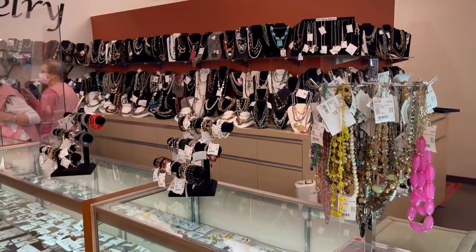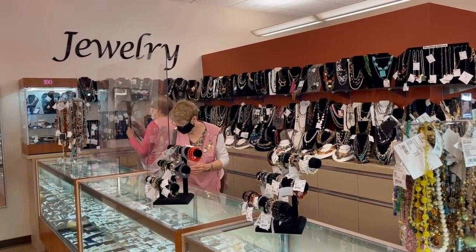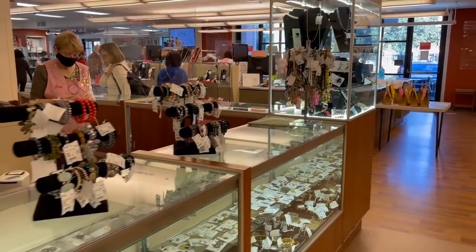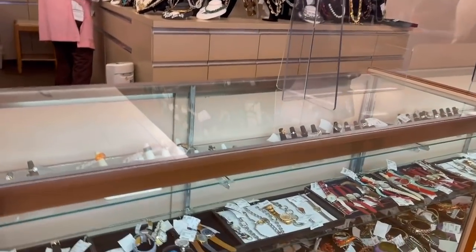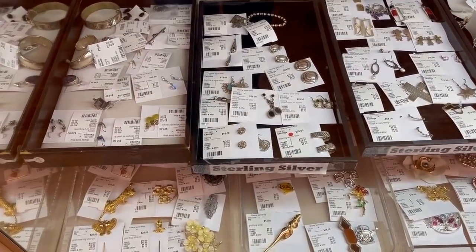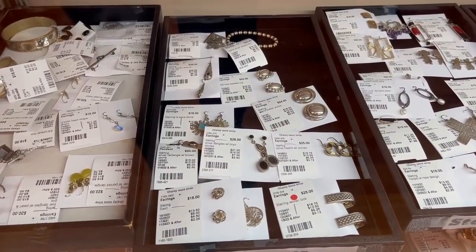And here you see some more fashion jewelry in the back. If you are trying to design an outfit for an evening out, of course you could shop their boutique, but then you could also shop their jewelry counter. It's such a beautiful store, wonderful staff, and they all volunteer and do such good for the community. And they have watches, more sterling silver. You could spend all day just in the jewelry section.